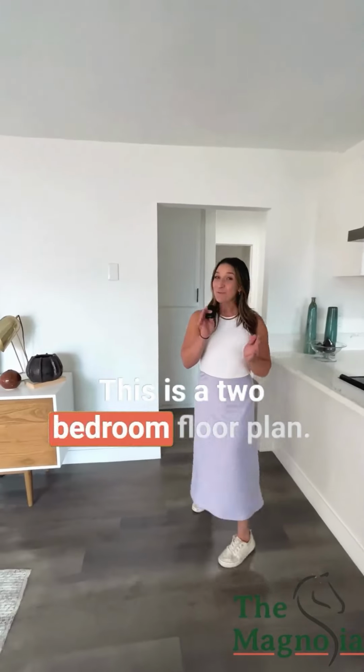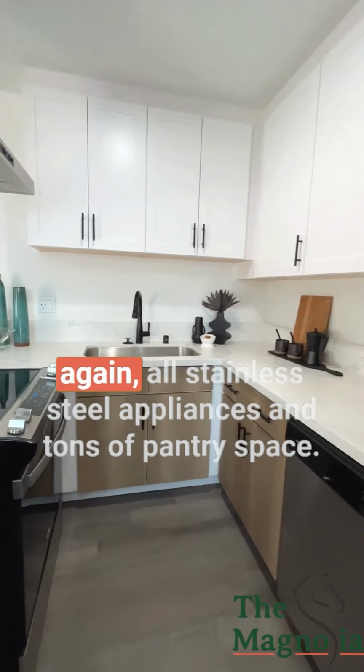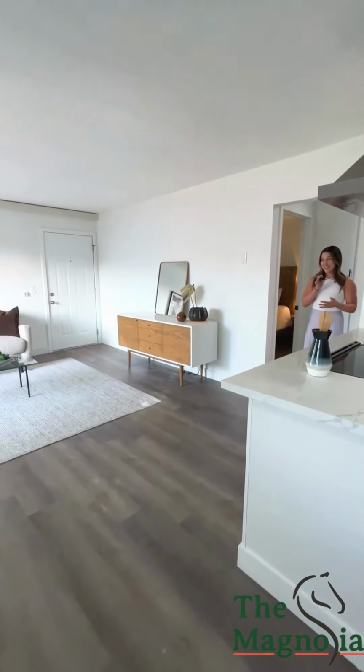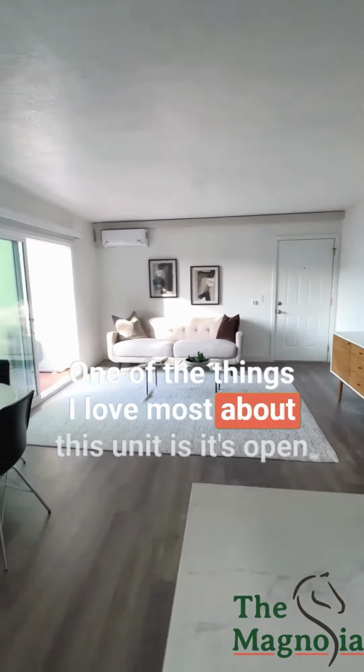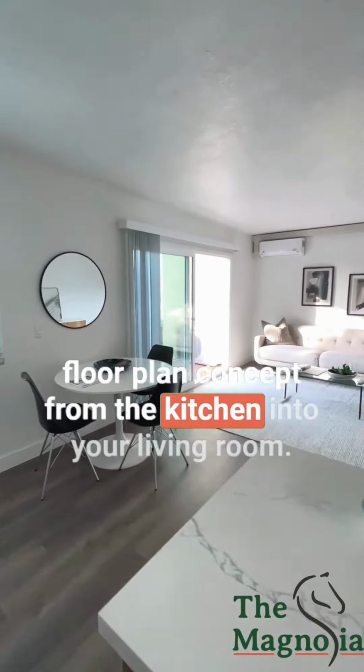This is a 2-bedroom floor plan. The kitchen is actually my favorite. We've got quartz countertops, dual tone cabinetry, and again, all stainless steel appliances and tons of pantry space. One of the things I love most about this unit is its open floor plan concept from the kitchen into your living room.